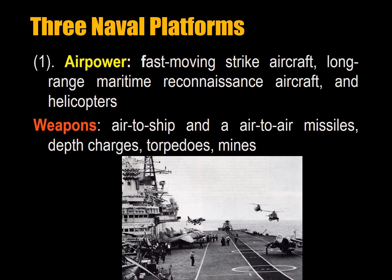There are also long-range maritime reconnaissance aircraft, which are designed to find and fight submarines, as well as other ships, and to monitor civilian ships. And there are helicopters designed to fight submarines and ships. All of these variants will likely have drone equivalents. The weapons they operate are air-to-ship and air-to-air missiles, depth charges, which are underwater explosives used to destroy submarines, torpedoes, and mines.